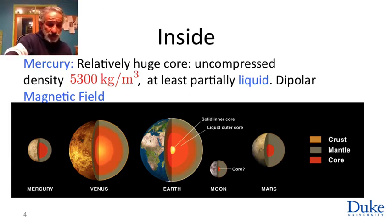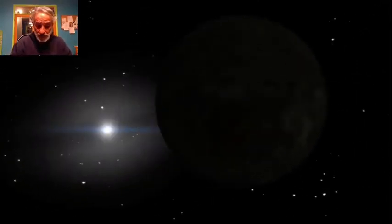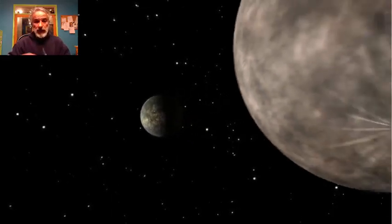The conjecture for how it is that Mercury came to be dominated by essentially a large core with a very thin mantle is that back in the days of heavy bombardment, Mercury underwent a rather dramatic collision. And the effect of this collision was to essentially strip the outer layers of the planet, leaving essentially an exposed core with a small covering.